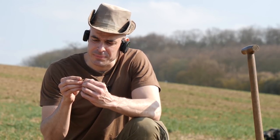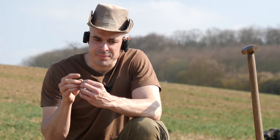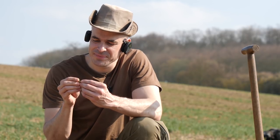Yeah, I love this bit of field. It's a plateau here on a sloping field. There might have been a house site, or maybe even a settlement place, I don't know. It's close to a Roman villa. And yeah, generally it's a very old and interesting area. I'm buzzing. I can't wait to continue detecting here.